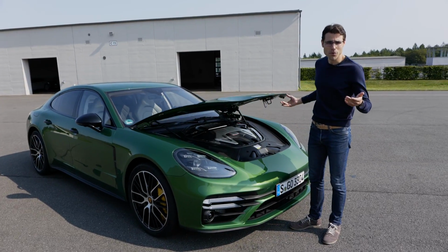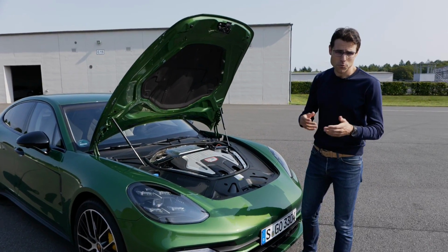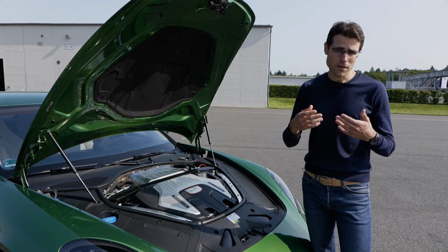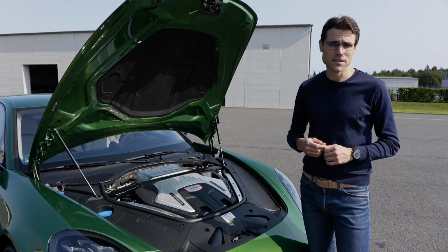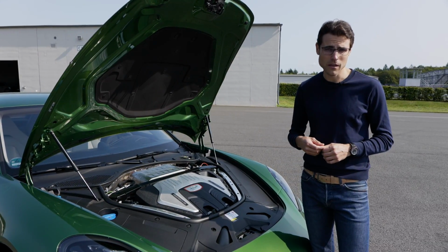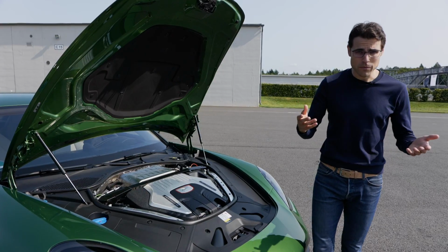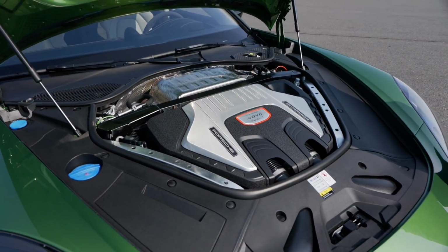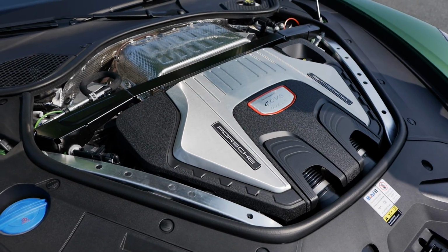Engines, it's all about more horsepower in this facelift. It will start with the base engine, a 2.9 liter V6 bi-turbo, which will then also be the base for the new 4SE hybrid, then with 560 horsepower, so a horsepower upgrade for that as well. And then the V8 models, for example, the GTS will get the V8, and also this one here, the Turbo S, pure ICE, 4 liter V8 bi-turbo engine.